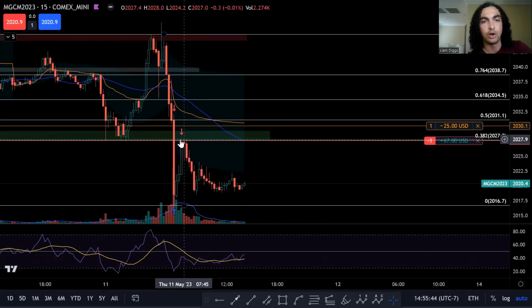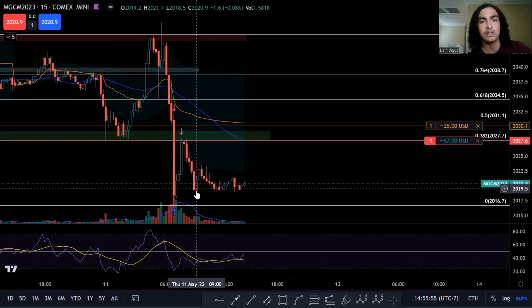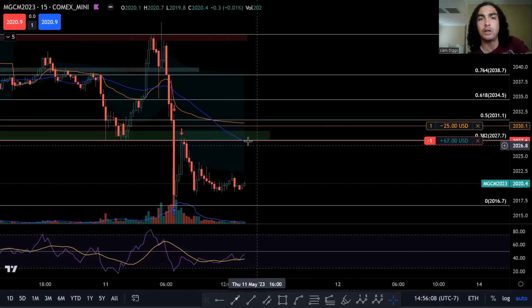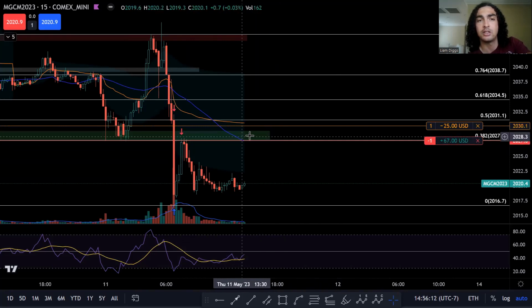We broke through it, so I sold on the confluence of the 0.38 fib retracement and this support line turning into resistance. This first move down moved more than halfway towards my take profit, and so I did actually cut my risk in half. It was originally a $50 stop loss, and then I cut it to 25, just kind of chilling a little bit above this 50-day moving average, this 0.38 retracement, and this support resistance area.